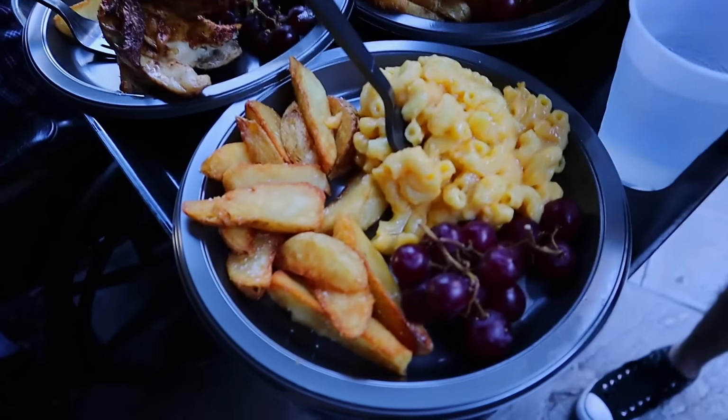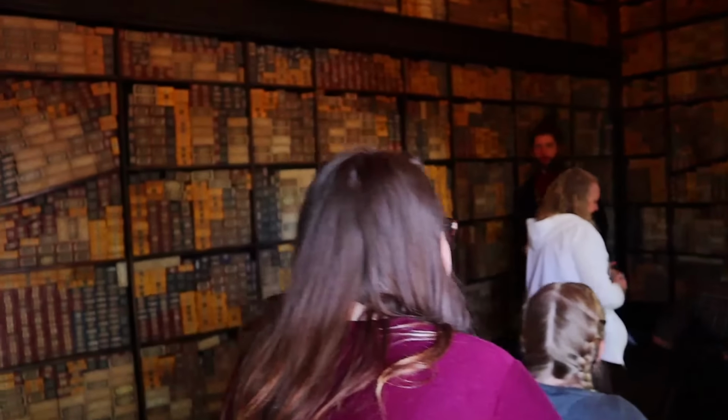Look at how much food the kids' macaroni cheese got. I can't believe how much they get. That's gonna be good.